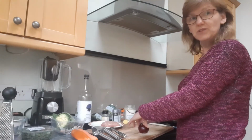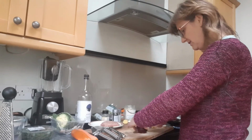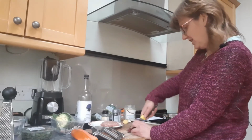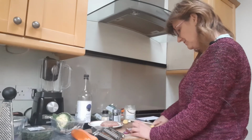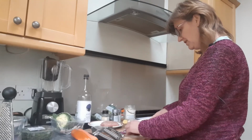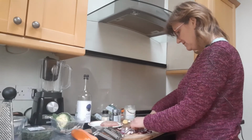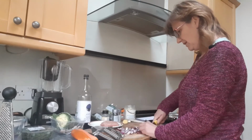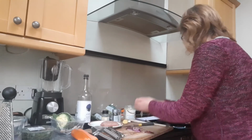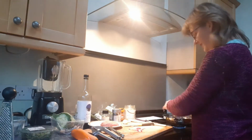You can use a red onion, but also a white onion or even shallots. So again, that's already 3 variations of an onion that you can use. Right? So just chop it up roughly. I'm not very good at this at the moment. Okay. And then put it in the pan.